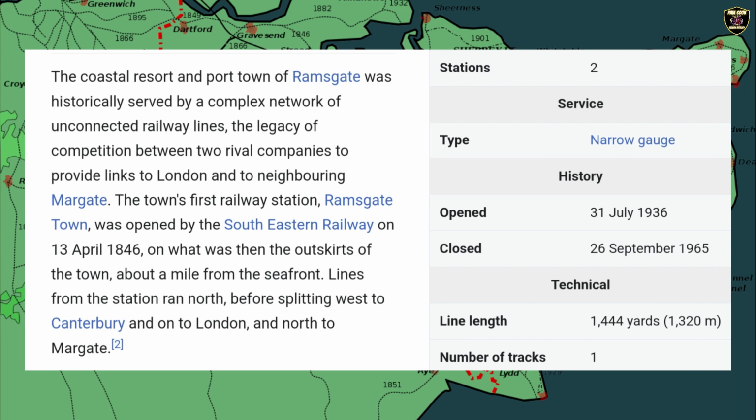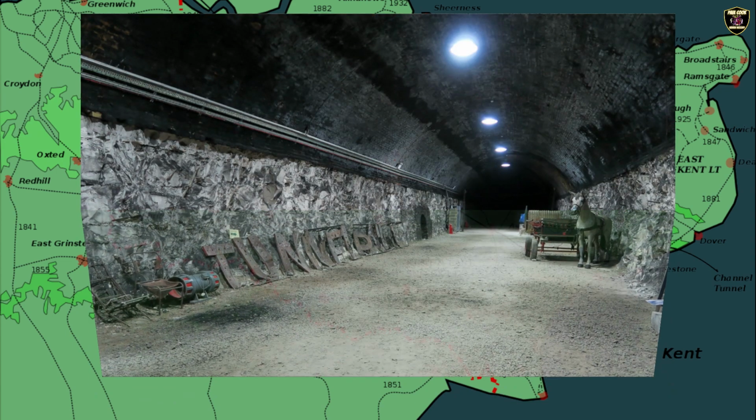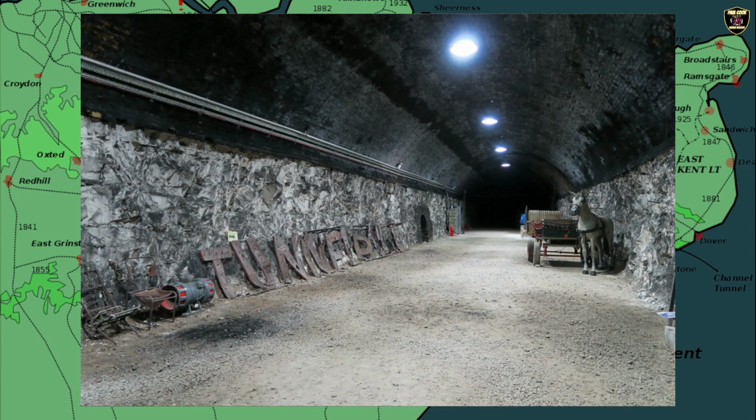The coastal resort and port town of Ramsgate was historically served by a complex network of unconnected railway lines. The legacy of competition between two rival companies to provide links to London and the neighbouring Margate. The town's first railway station, Ramsgate Town, was opened by the South Eastern Railway on the 13th of April, I wonder if it was a Friday, 1846, on what was then the outskirts of the town, about a mile from the seafront.